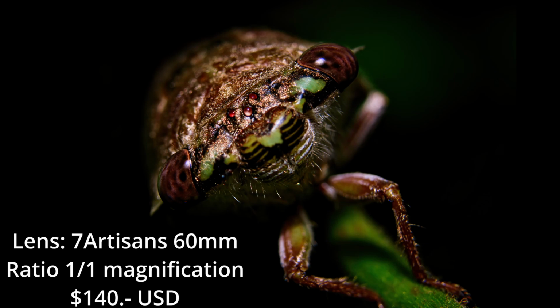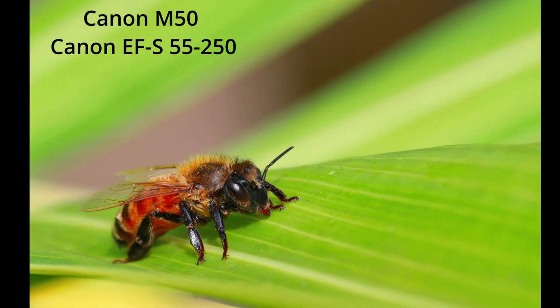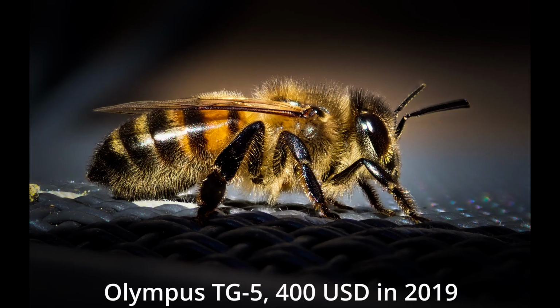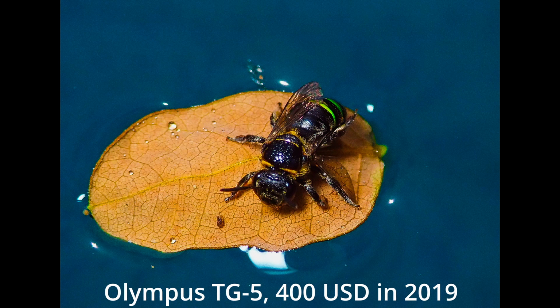You can take amazing photos with any camera, coupled with a cheap 1-to-1 ratio lens, like my first, the 7Artisans 65mm macro, for example. I started myself with a $400 Olympus TG5, and I was so surprised when I shot this bee in Switzerland, then that wasp in Palawan a few weeks later. You know what they say, the best camera is the one you have with you.